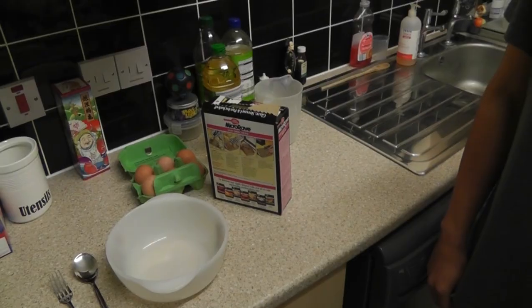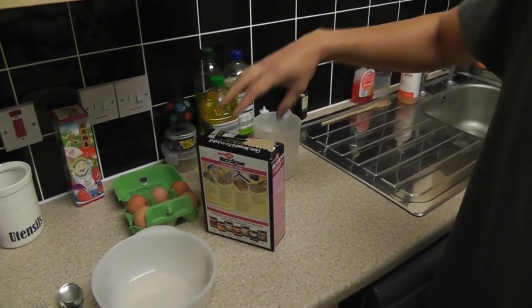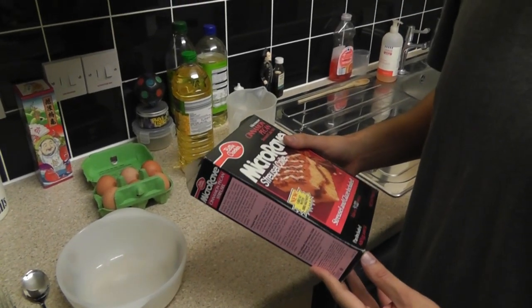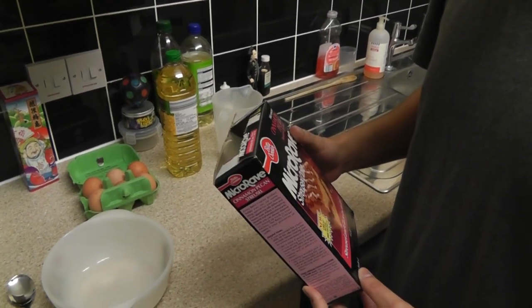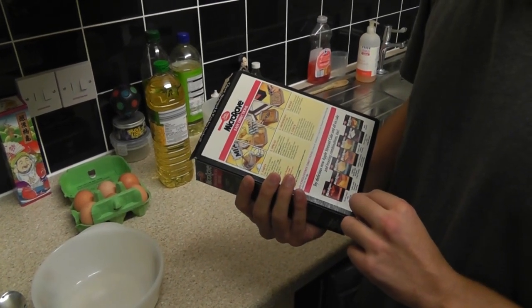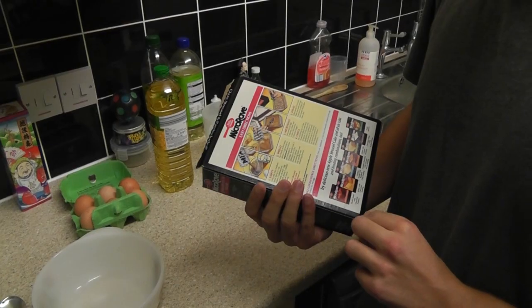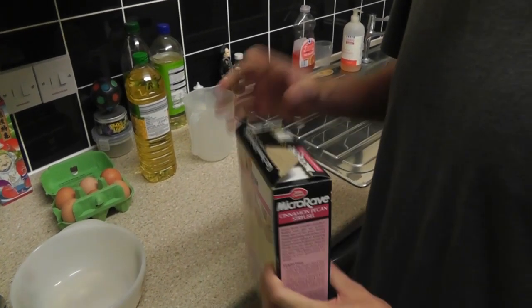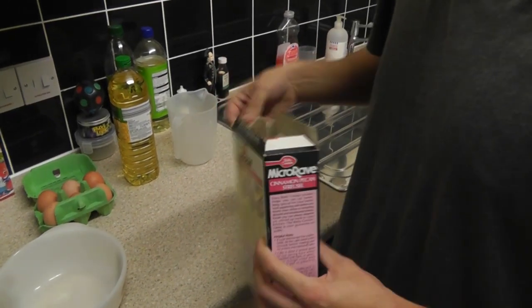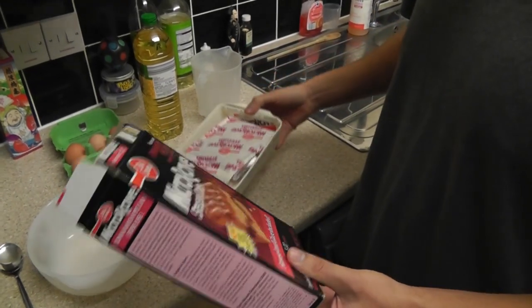Good, because this is Microrave. I'll warn you now, this stuff is over 20 years old, so it might be a bit horrible when you open the packets. Okay. But let's see if it still works. Did you say it's still in date? No, it's 20 years out of date at least. Probably closer to 25. Maybe more than 25. Well, okay, we'll give it a go. I don't expect you to eat it. No, I'm not going to eat it. Definitely not. I'm going to have to, or a little bit at least.